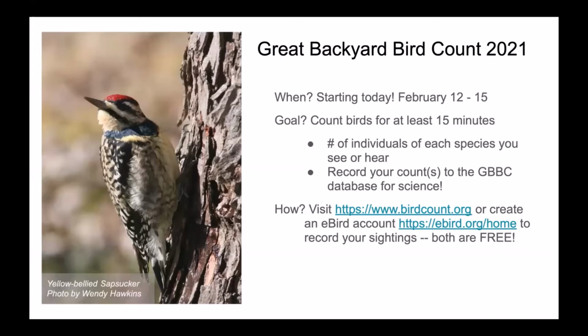Beautiful. Yeah, I love it. I just love it. This is a female because her chin does not have red on it. She only has red on top of her head. So slight difference between male and female dimorphism there. Just had to throw that in.